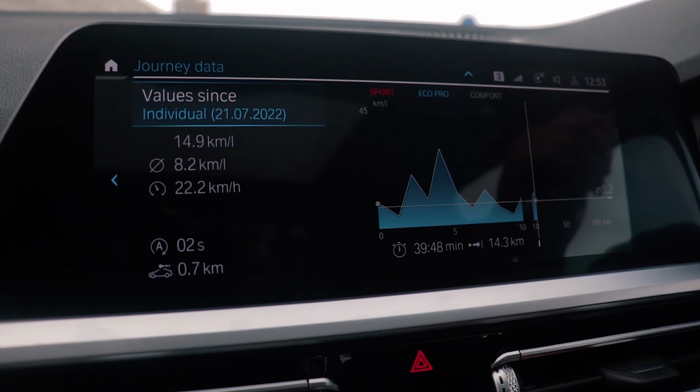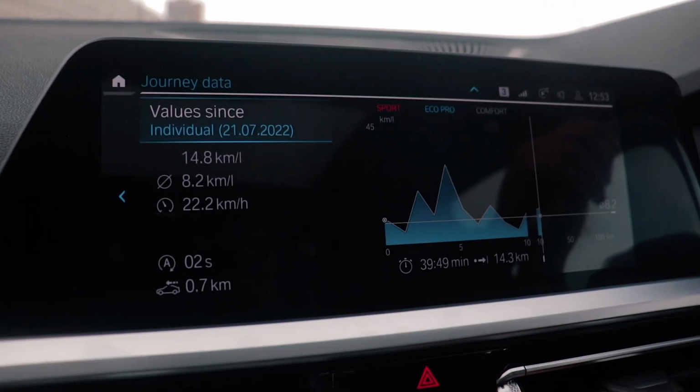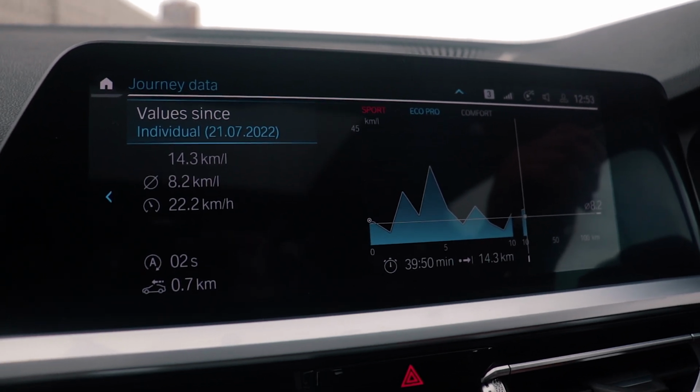As for the mileage, we've been encountering moderate traffic from time to time, and it's not that bad, to be honest. 8.7 kilometers to the liter, not bad for a car that pushes around approximately 400 bhp and does the quarter mile faster than a Lamborghini Gallardo.